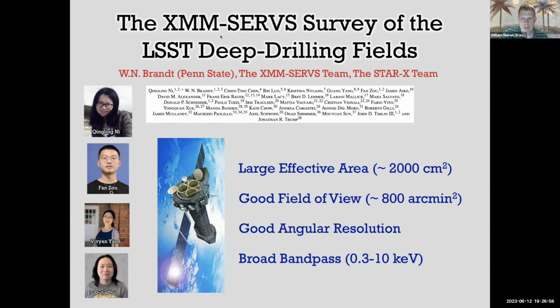And a large team of us listed here has been working on this survey for the past several years. I would especially like to highlight the heroic efforts made by my Penn State students and postdoctoral researchers, several shown here along the left, who have done a huge amount of work on XMM-SERVS now, often working under very difficult pandemic conditions as the XMM-Newton and multi-wavelength data were incoming.